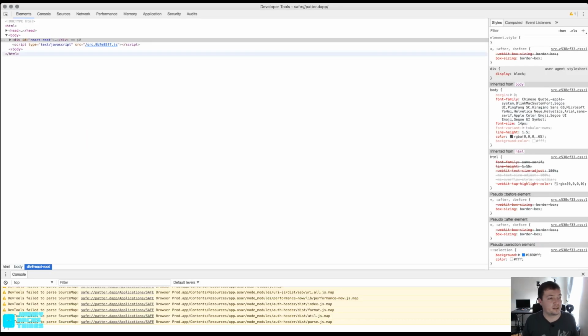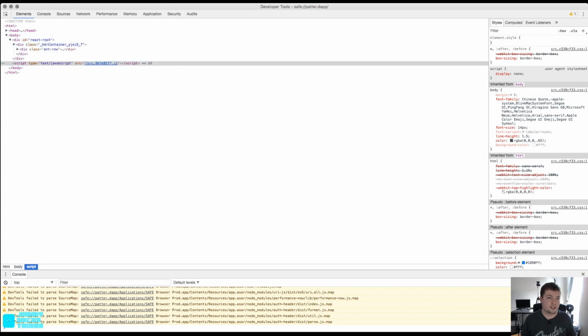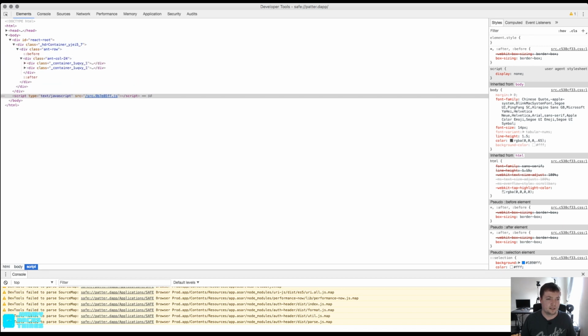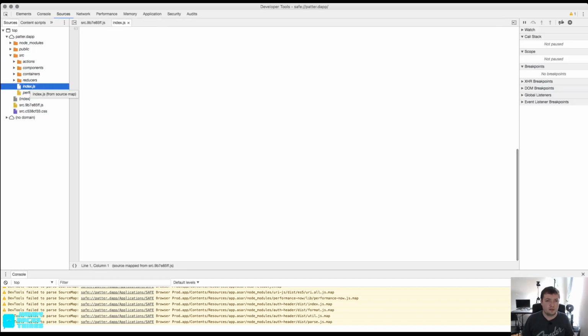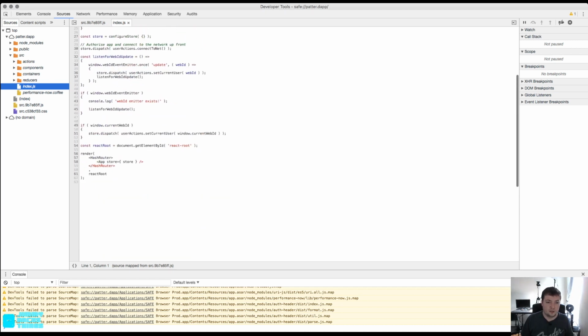All right, so now if we actually inspect the elements, we can see that this is all just running pretty much React code, HTML, CSS, JavaScript, but more importantly, we have quite a bit of code that is essentially the entire application. So you can take a look at what everything is doing. You can actually see that, hey, window.currentWebID, this is something that's actually exposed by the Safe browser.